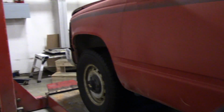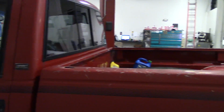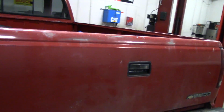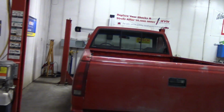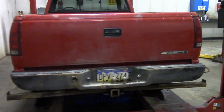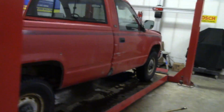And everyone always comments, don't you guys have rust up there? And we really don't. I mean, these trucks, I don't know, this is like a barn find anywhere else, especially if you're in the Rust Belt. I'd challenge you to find anything close to this.